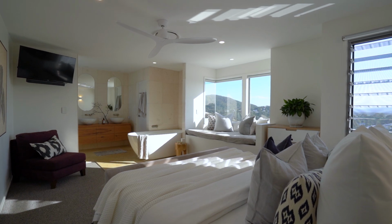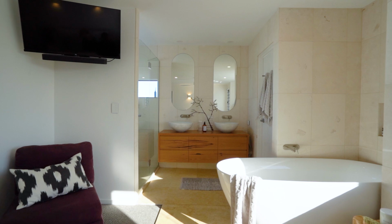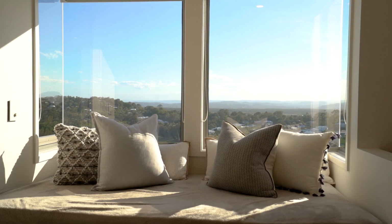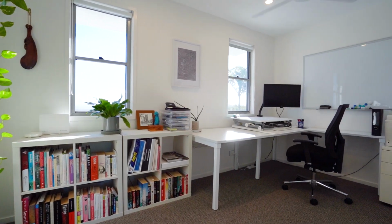The top level is a private hideaway with a master retreat, walk-in robe and open ensuite, where you can enjoy the best views of the home from the shower every day. There is also a fourth bedroom and a work from home space.